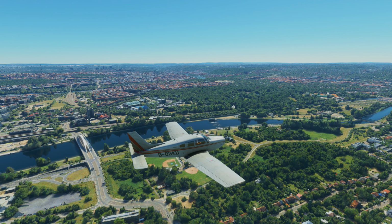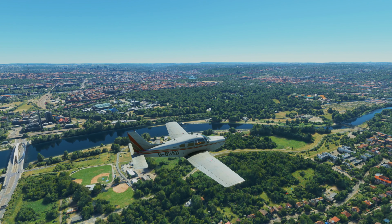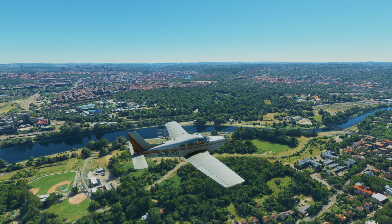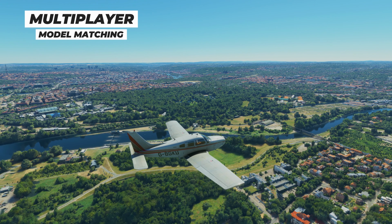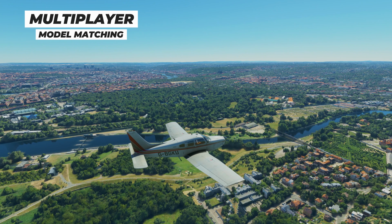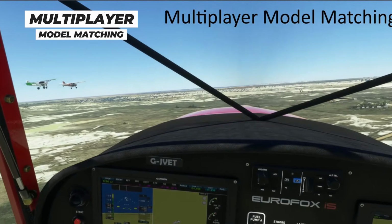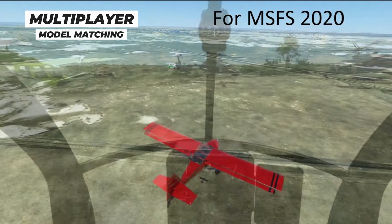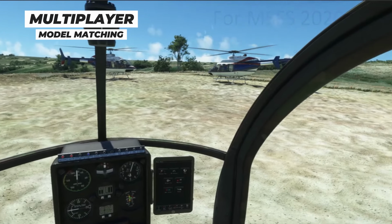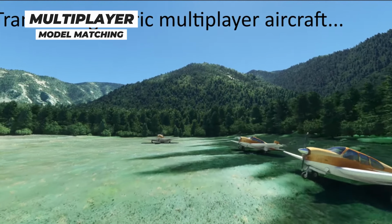A new free tool, you heard me right, that's free, is available from Flight SimTO, which provides the capability to match multiplayer aircraft models that you don't own or have installed. It matches them with ones that you do. At present, the sim tends to replace these aircraft with generic Bonanzas, which can lead to some odd graphical glitching, such as strangely hovering aircraft that are static.